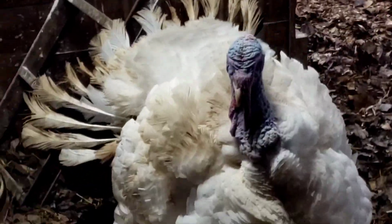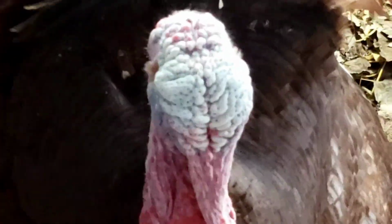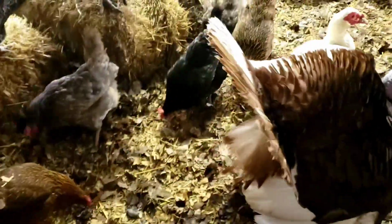He's still young. If he was older, like this one, his crunkles would be red. But he's not old enough for his crunkles to be red just yet. Look at that, how beautiful that color is. It looks like winter colors, doesn't it? Oh, you're so beautiful, Petey. You're so beautiful, Petey.